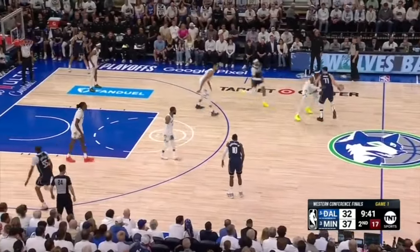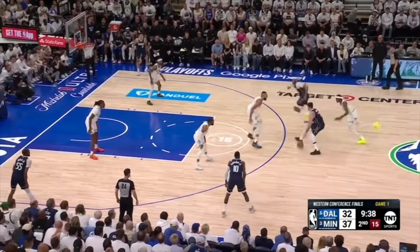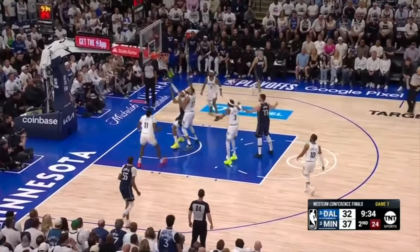This was an ideal approach for Minnesota. Gafford flips the screen for Doncic, but Gobert is able to backpedal and neutralize the roll, while McDaniels recovers to contest Doncic taking a pressured floater near the top of the paint.